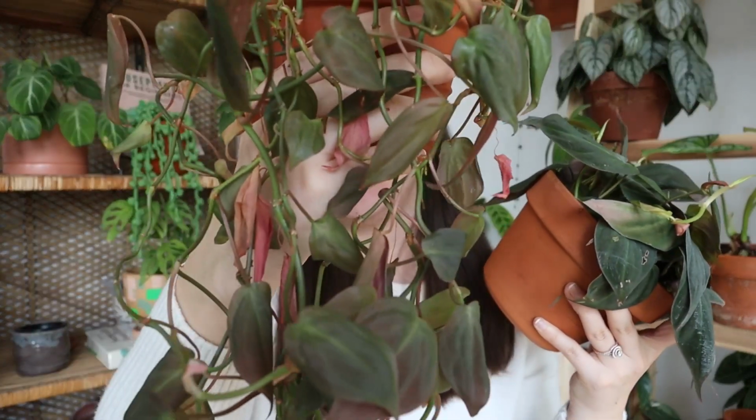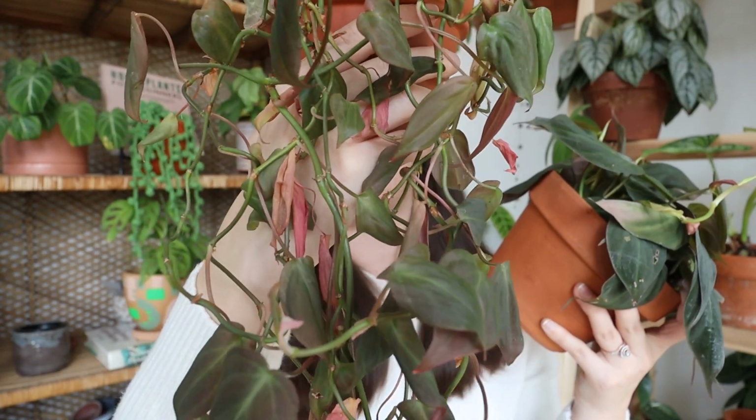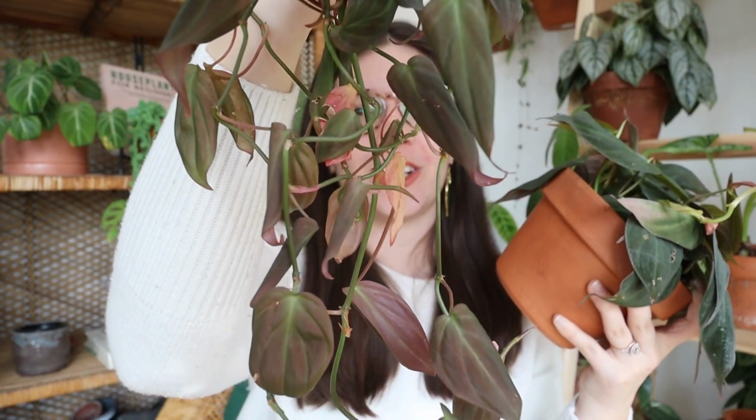It looks nice on my green wall here because you can't see it up that close, but let me just show you a little close-up. She's really going through it right now, and I just watered it, so I don't know, maybe I need to check on the roots to see what's going on inside, but she's just not too happy. But let's not focus on her. Let's focus on this one.